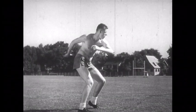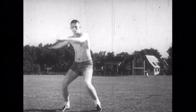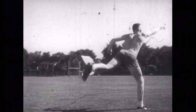The spinal column is the axis of the human structure. It makes possible the body's wonderful freedom of movement and helps to give us flexibility and strength.